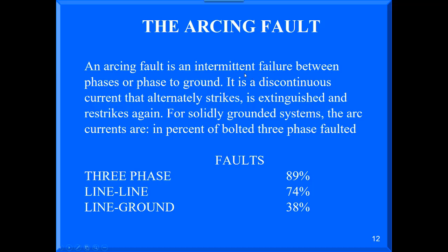An arcing fault, as I mentioned, is an intermittent fault between phases or phase to ground. Because of it, what we find is that a three-phase bolted fault has about 89% of the current. Line to line, about 74%. But line to ground, you may be down in the 38 to 40% range. So because of that, you can end up having a much worse case. And when arc flash studies are done, this is part of the reason they have to check virtually the whole system to see what the worst case is.